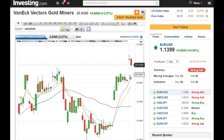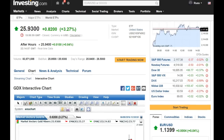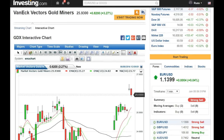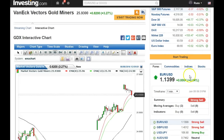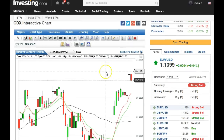And we got a double top at 25.42. Any kind of retracement would be healthy. Looks like after hours was up another point, but nothing drastic. Let's see, 60 minutes. You can see the hanging man in the breakdown. It is on a 60-minute just over the EMA 8. So is it bullish or bearish? We'll see after the retracement.